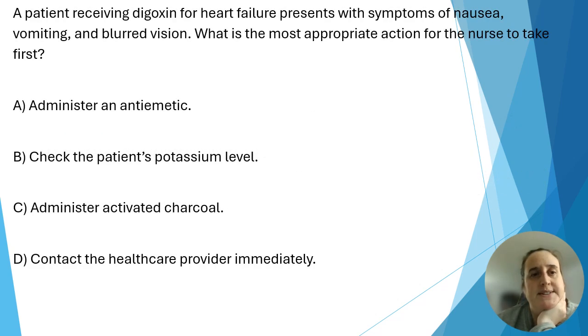A patient receiving digoxin for heart failure presents with symptoms of nausea, vomiting, and blurred vision. What is the most appropriate action for the nurse to take first? A. Administer an antiemetic. B. Check the patient's potassium level. C. Administer activated charcoal. D. Contact the healthcare provider immediately.